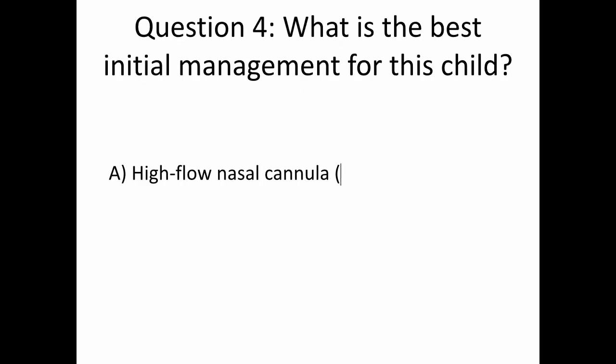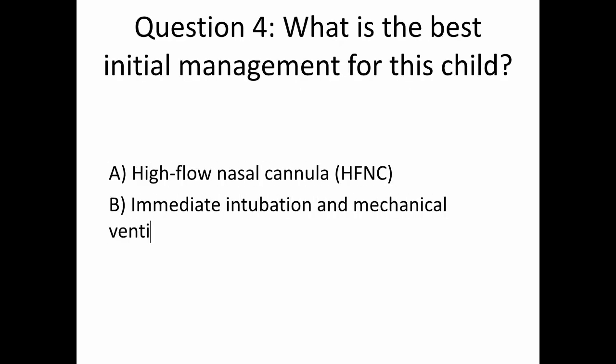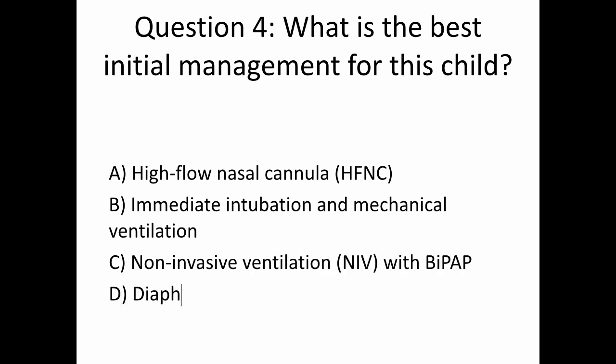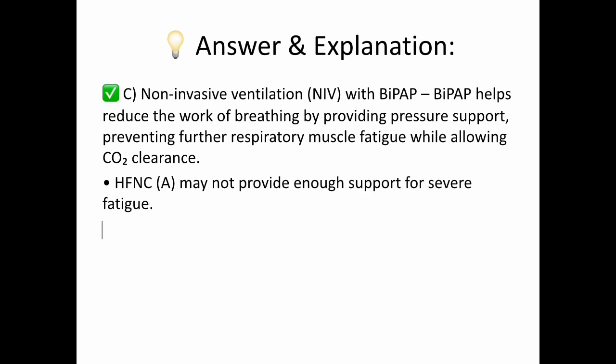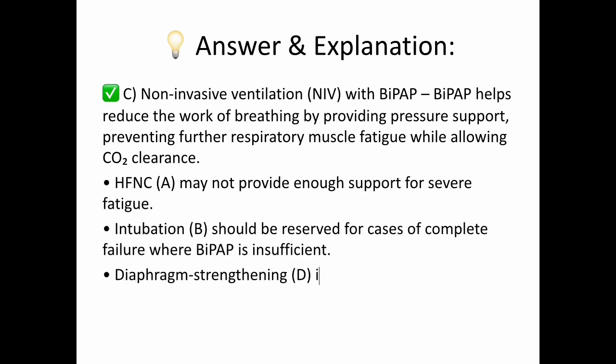Question 4. What is the best initial management for this child? A. High-flow nasal cannula, HFNC. B. Immediate intubation and mechanical ventilation. C. Non-invasive ventilation, NIV, with BiPAP. D. Diaphragm strengthening physical therapy. Answer: C. Non-invasive ventilation, NIV, with BiPAP.